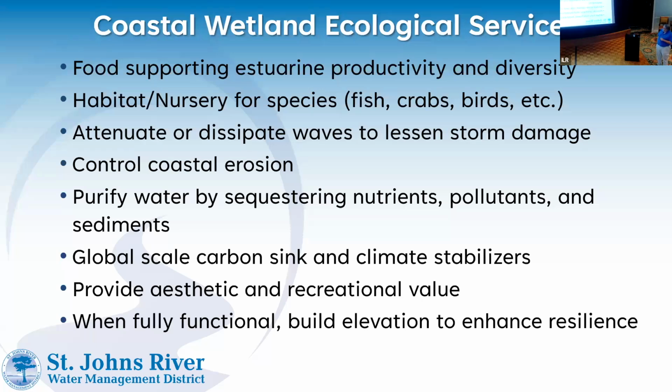So this last item is what we were just talking about. If you have a fully functional, so read restored or unimpacted, but a fully functional coastal wetland, they build elevation, which enhances their resilience. So they're much more likely to be able to resist the effects of sea level rise if they're fully functional, if they're not impacted by things that we've done historically.